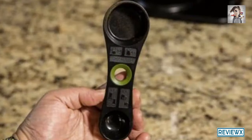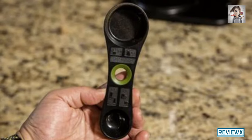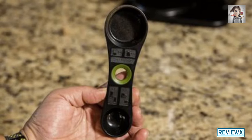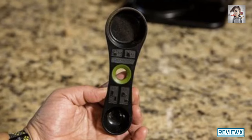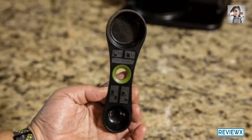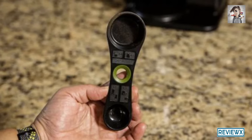Now that we've covered the features, let's talk about the benefits of the Ninja Hot and Cold Brewed system. 1. Versatility. This brewing system offers a wide range of brewing options, allowing you to customize your coffee experience to suit your preferences. Whether you prefer a strong cup of hot coffee or a refreshing iced beverage, this system has you covered.